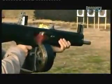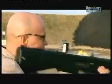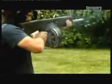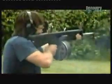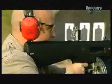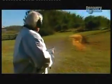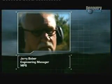The Auto Assault 12 is a fully automatic, gas-operated, low-recoil, 12-gauge shotgun designed specifically for the military. One blast from a shotgun is terrifying enough, but the AA-12 delivers at an incredible rate of nearly 300 rounds a minute. The first AA-12 prototype was designed and built in the 1970s. Then it was taken over by Jerry Baber, who made over 200 changes to bring this weapon into the future.